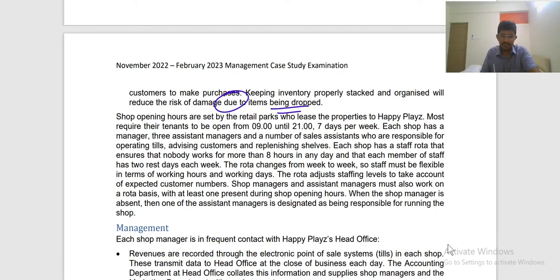Shop opening hours are set by the retail park where they are situated, who lease the properties to Happy Place. So they are under a lease contract. Most require the tenants to be open from 9 to 21. That is 9 to 9, if I'm not mistaken, 7 days per week. So they are open for 7 days per week.